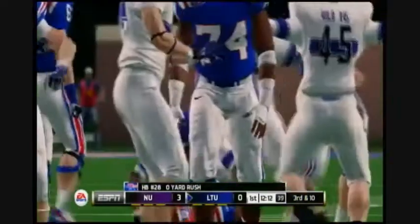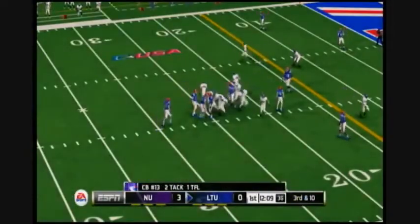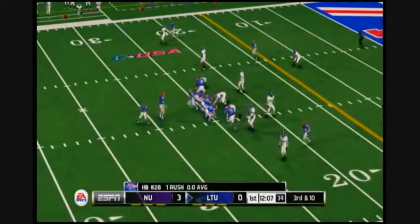Straight ahead on the give, and there's nowhere to run. Loss of 1 yard on the play. That brings up 3rd and 10.